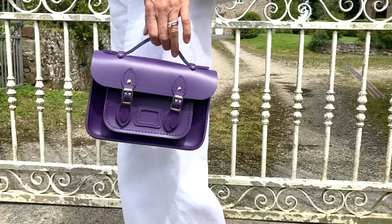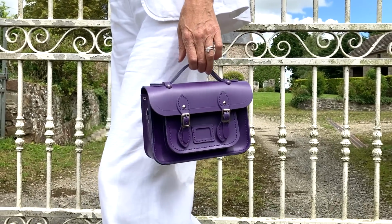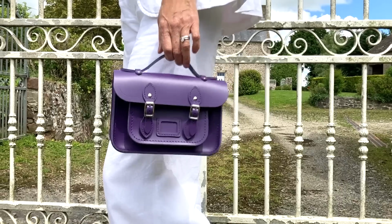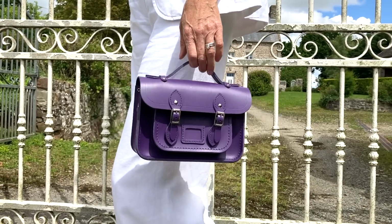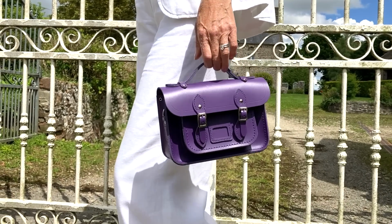And you can see how that mini purple satchel pops against the outfit. I think it works and it is just perfect for my day in Paris for my business meeting.